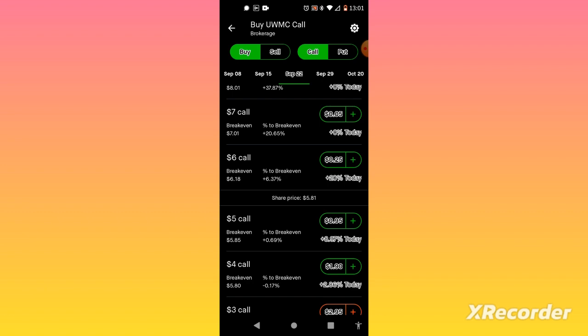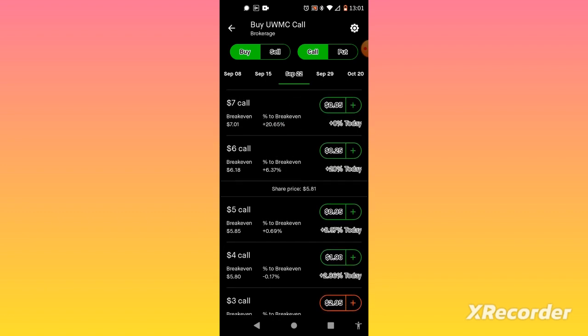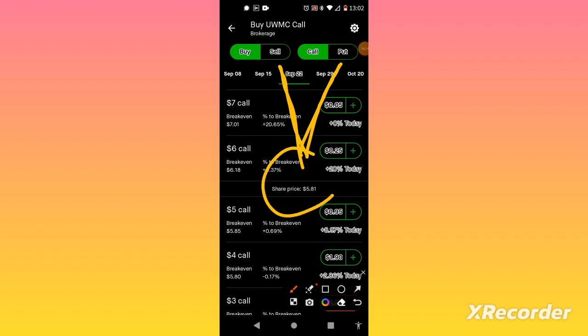So here we go. Now we're looking at this UWMC. What are we going to look at? We're going to look at selling puts. Why? Because here's the share price, and we want to get it cheaper than what it is right now. But we want to get paid to take it cheaper. And this is where you make the money in this type of strategy.